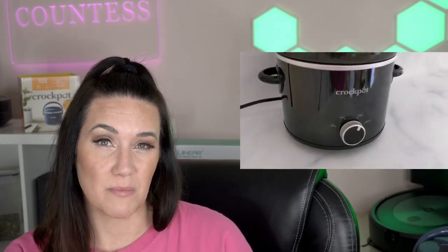Same bells and whistles as the previous one. It's just 2 quarts versus the 3 quarts. Makes great soups, sauces, entertaining parties. In terms of a big meal, are you going to be able to put a roast or a chicken in there? Not really. Could you put a chicken breast in there and make some shredded buffalo chicken dip? Of course, you totally could. And make me some extra too, by the way. The Countess of Shopping would like some of those extras.